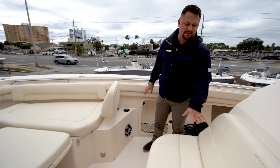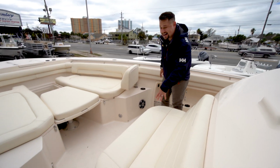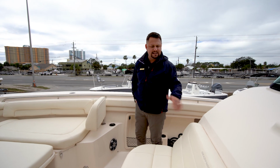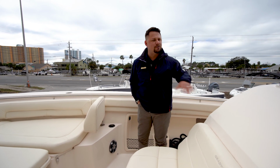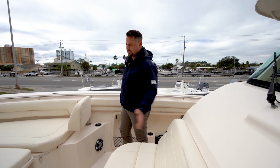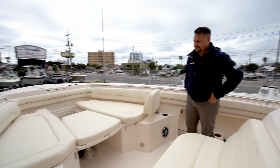You've got a fixed bench seat that is right here. There is not storage or live wells beneath this because this provides more room for that air-conditioned and heated cabin and bed down below. There's a small berth that could sleep 2 down below or keep the grandkids or dogs happy. But as we work forward, we've got the casting and filler platform here.